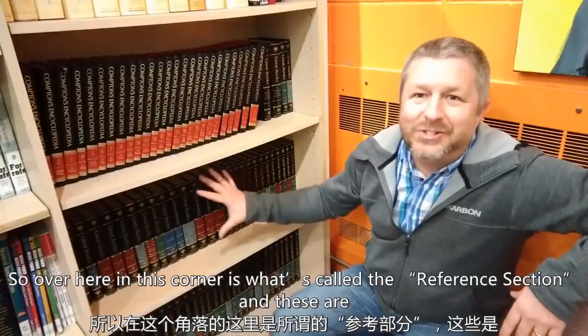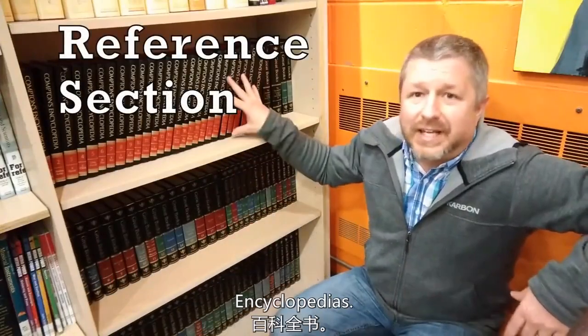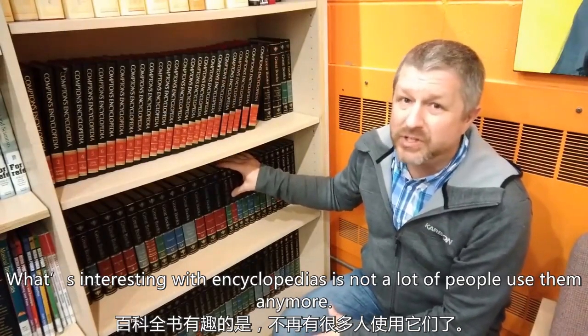So over here in this corner is what's called the reference section, and these are encyclopedias. What's interesting with encyclopedias is not a lot of people use them anymore.